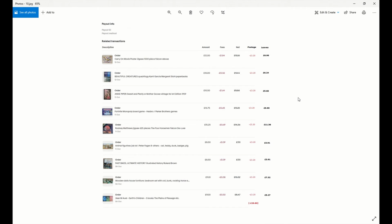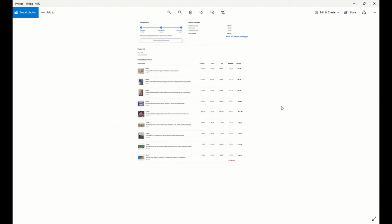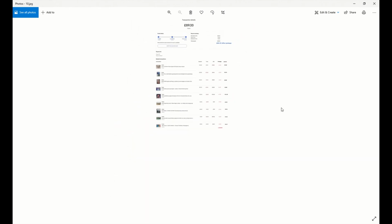Now, I could fork out for first class mail, which allows things to get there within 1 working day, or that at least is the aim. But to be honest, I don't think it's worth it. I don't think there's a great deal of difference. And in fact, the Fortnite Monopoly and the Beautiful Creatures quadrilogy, I had confirmation that they had been delivered the day after they were posted. So I don't think really that it's worth forking out for first class mail, and I'm going to continue using second class.